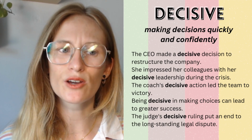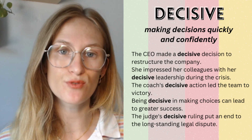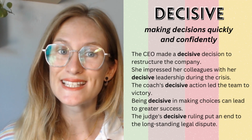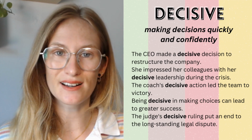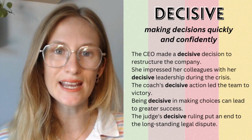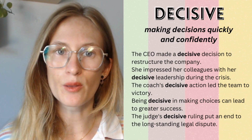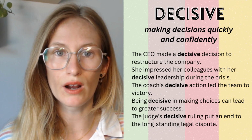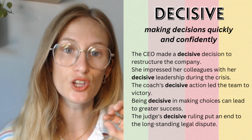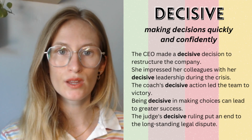Decisive. Now, I could probably give you a moment to guess what the meaning of this one might be, because it comes from another very well-known word, decision or to decide. Now, decisive means exactly that. It's someone that quickly and easily makes decisions. These decisions will be made confidently, and the person does not question, did I make the right decision? Did I do the right thing? They choose an option and they go with it and they make it successful or try to make it successful.